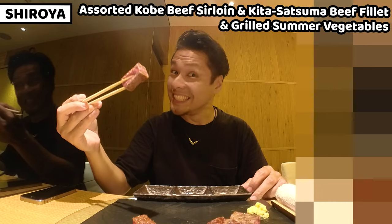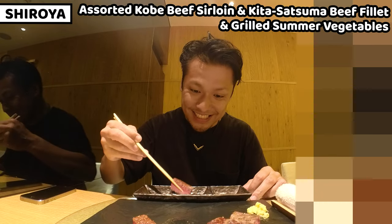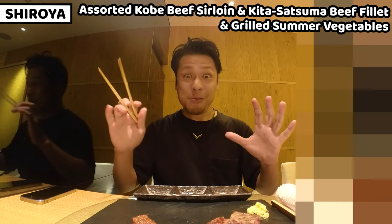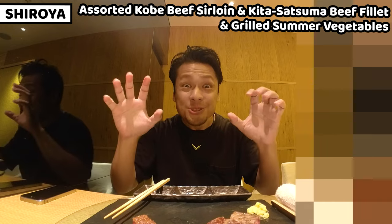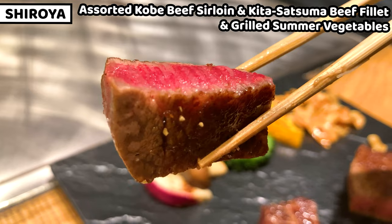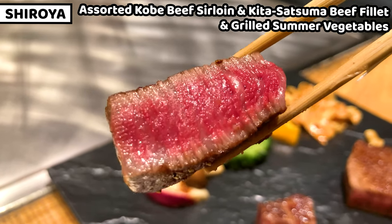Let's try Kita Satsuma beef next. I'll have it with soy sauce. This is surprising! It's so tender. It seems less marbled than Kobe Wagyu beef, but this is also really tender.